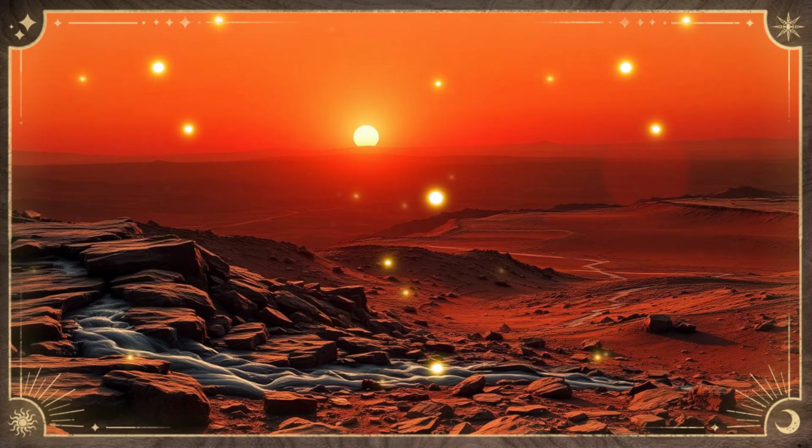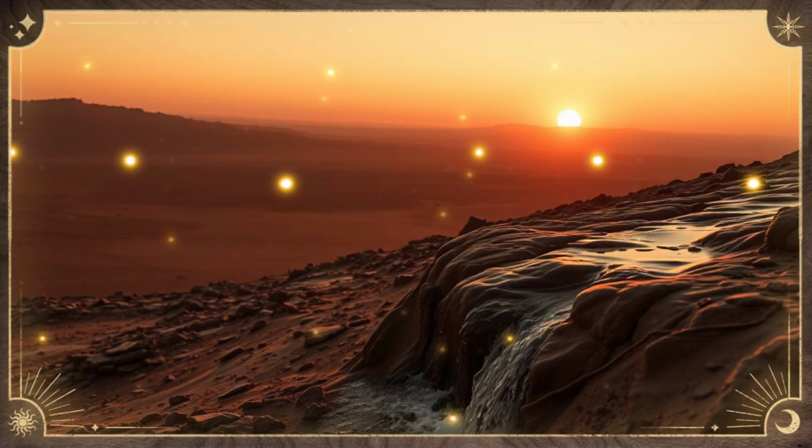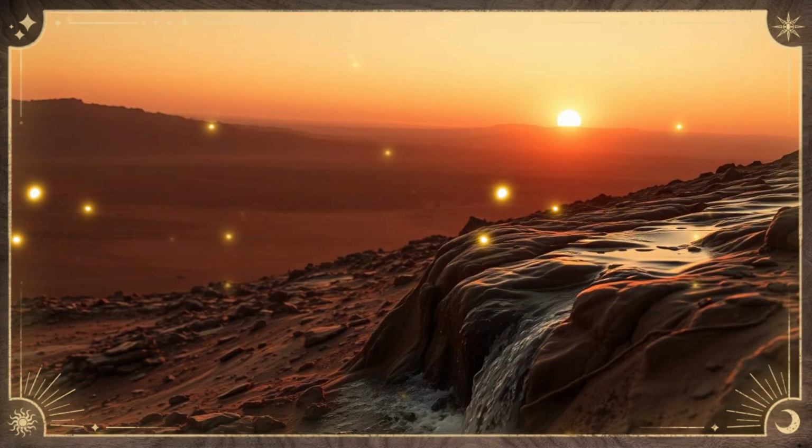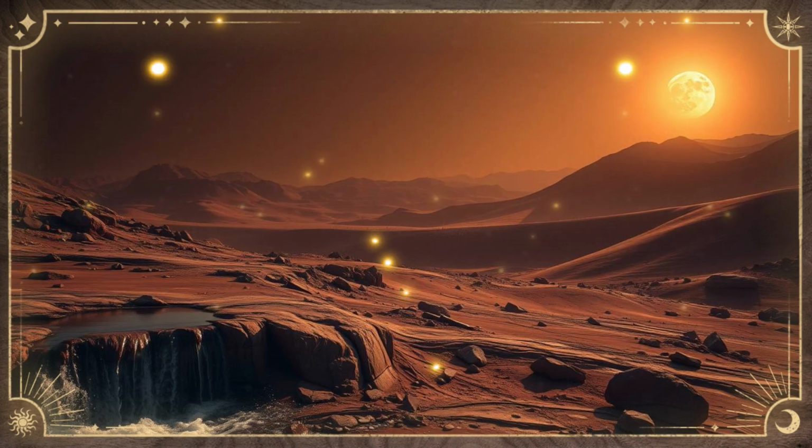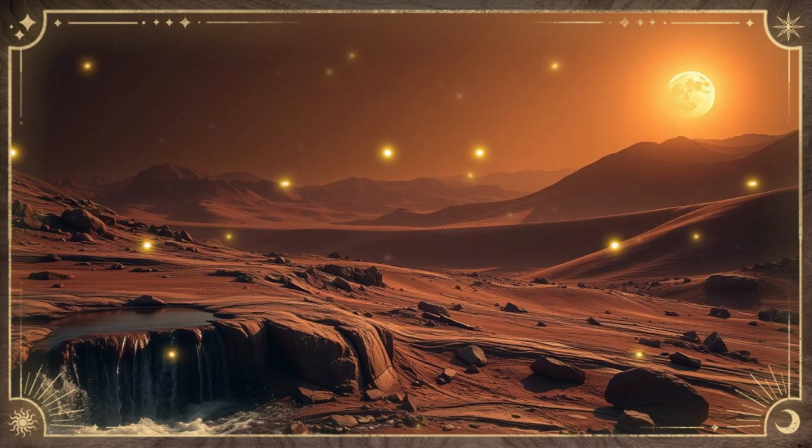Despite the challenges, each new discovery brings us closer to an answer. The water on Mars is a big step in that direction, as it suggests that the planet may have had the necessary conditions to sustain life.